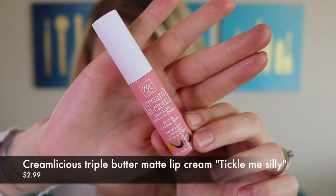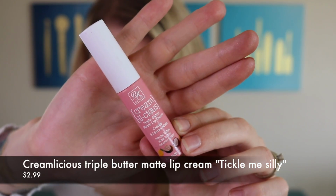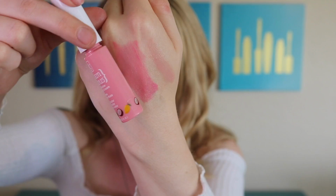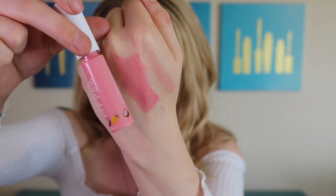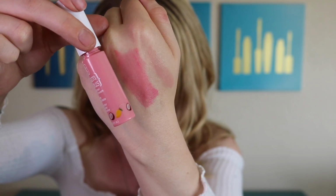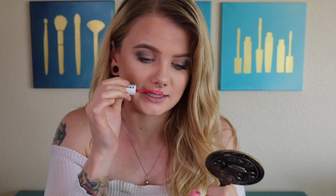This is their Creamalicious. This is their Triple Butter Matte Lip Cream, and it is in the shade Tickle Me Silly. My only note is if you're going based off the packaging, that might not be 100% accurate. As you guys can see, it's a lot deeper of a pink than what the actual tube is. I was kind of expecting the tube color. It says it has mango butter, shea butter, and coconut butter, and whew, it smells amazing. It smells like a sherbet.